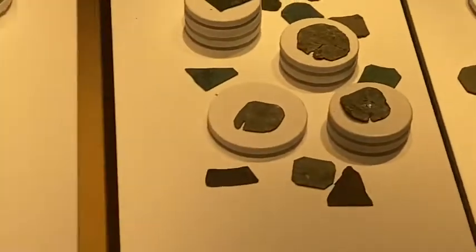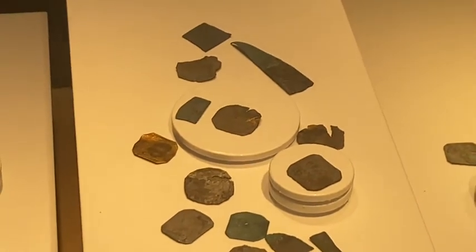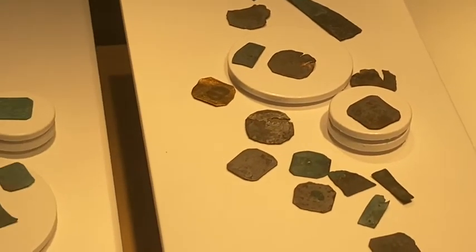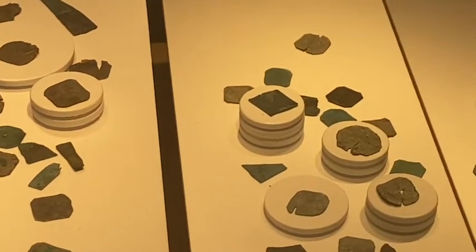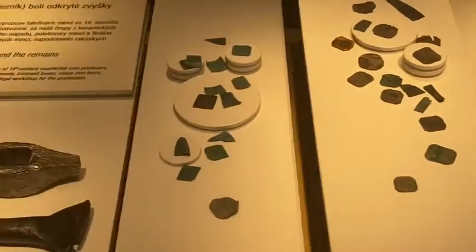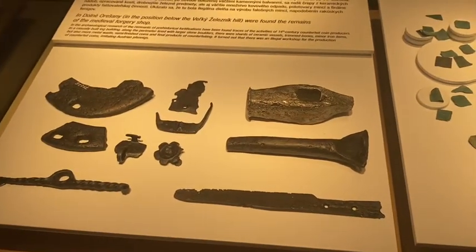Sometimes by including more lead so you can get the right weight. Sometimes just by using a die that was stolen. There's actually a lot of different ways to do it. That's a whole other video. But this is very cool to actually see this on display. I've never actually seen this in person. So, hurrah.